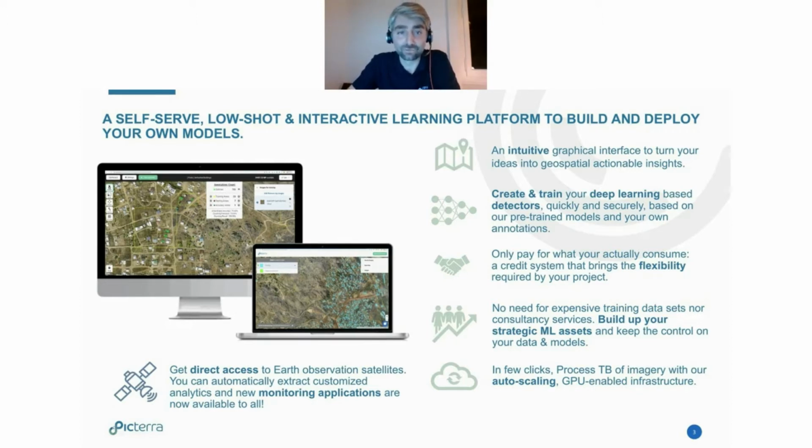Finally, through the platform, you can also get direct access to satellite imagery and get the information extracted as soon as the image is made available. So building a monitoring application is now available to all.